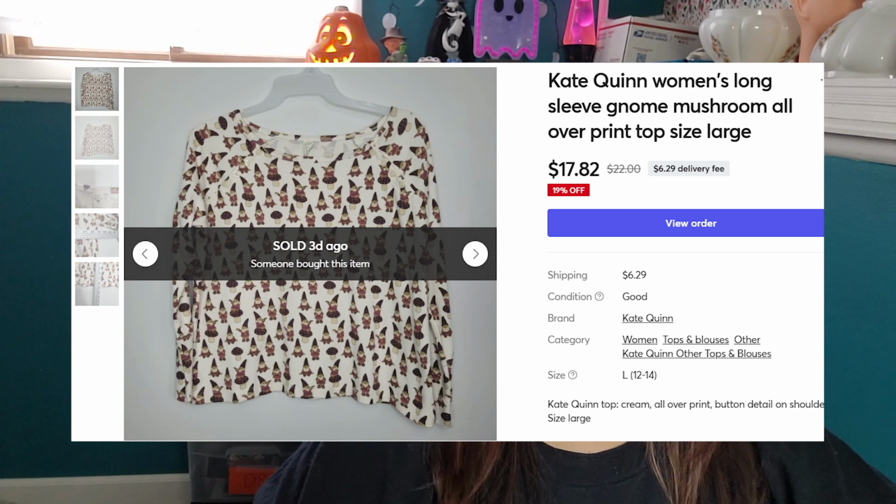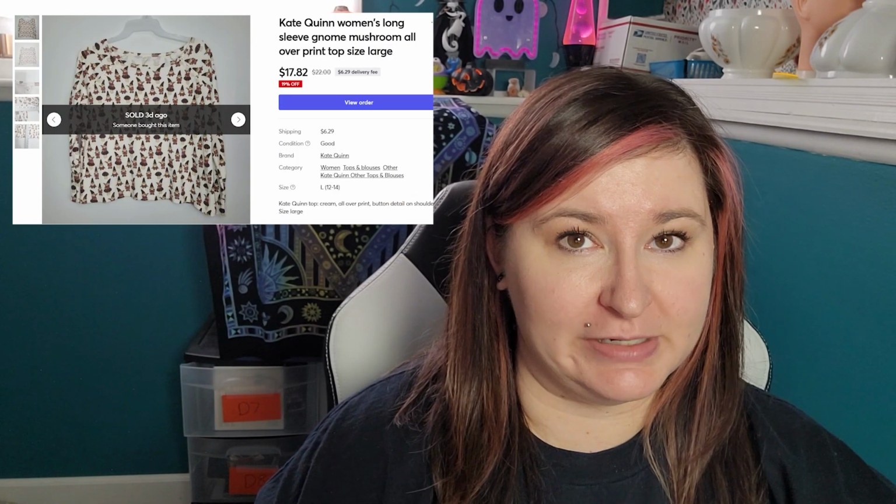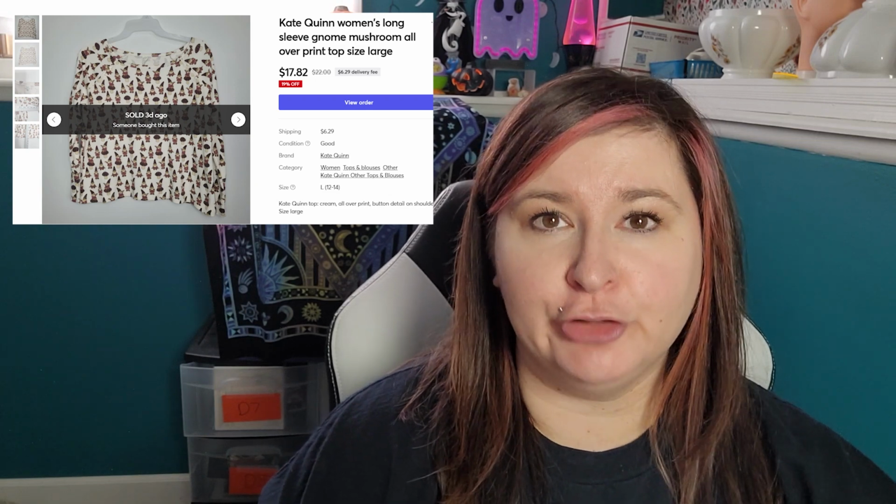The only sale this week on Mercari was Kate Quinn. I've never heard of this brand. I just knew I should probably look it up based on the print of it and the tag. It had little gnomes all over it.